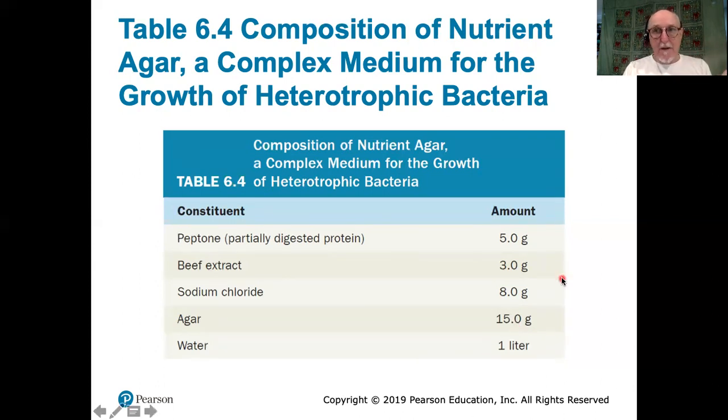Very, very simple. But this is a complex medium because we can't say exactly how much of each amino acid we have, right? We've got many sources. We can't say exactly how much of the vitamins we've got, et cetera, et cetera. But we just know we've got lots. We've got plenty. And that's all that our bacteria want to know as well.